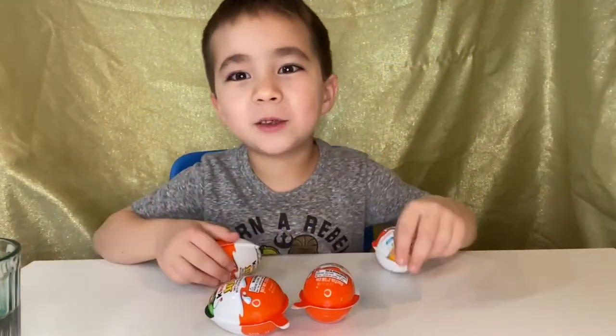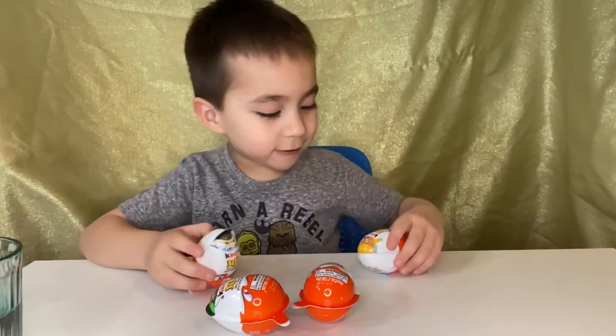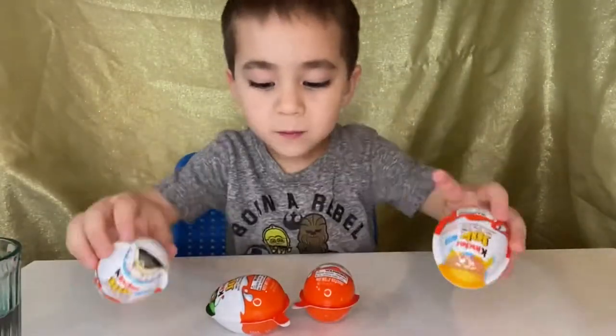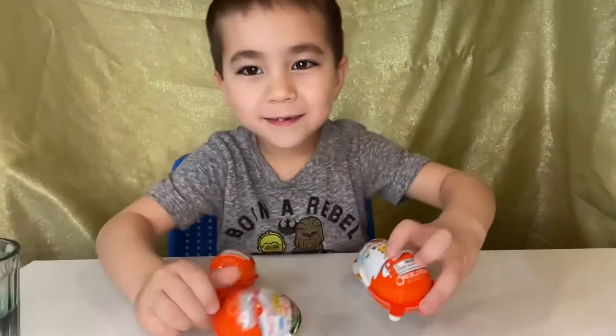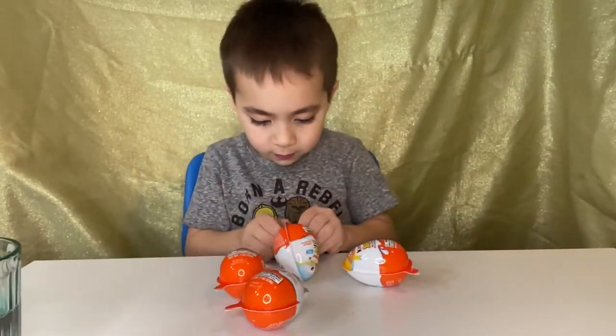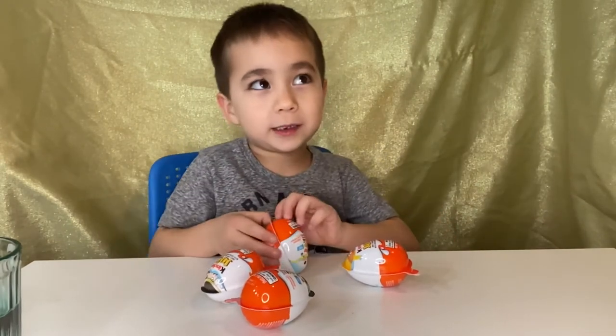I lost 2 teeth today. And they got these 4 Kinder eggs. And here are the other 2. And let's get to it. Oh yeah, if I get quiet, that means I'm focusing.